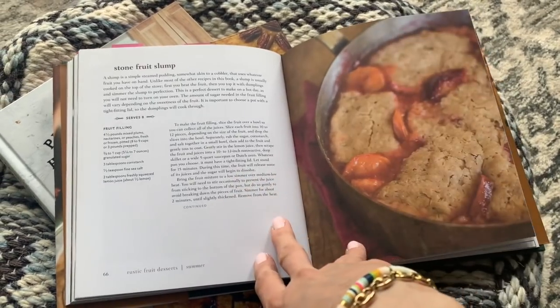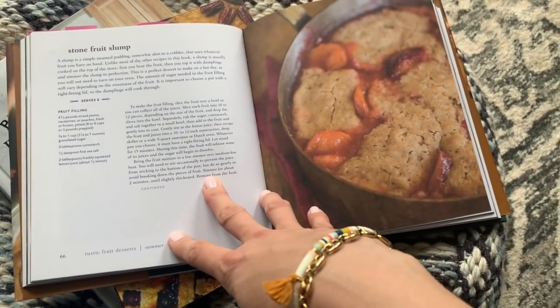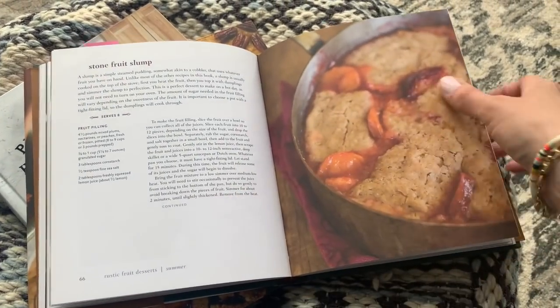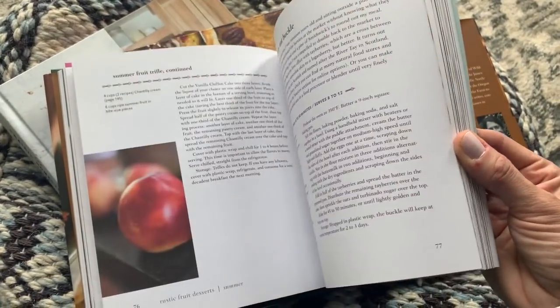I will remove it. And this is what I was thinking of making, the stone fruit slump. And if I don't have enough peaches, I might add in some blueberries, but it looks really nice. This is a really nice book.